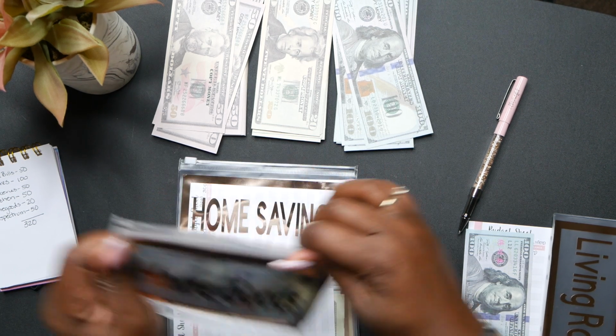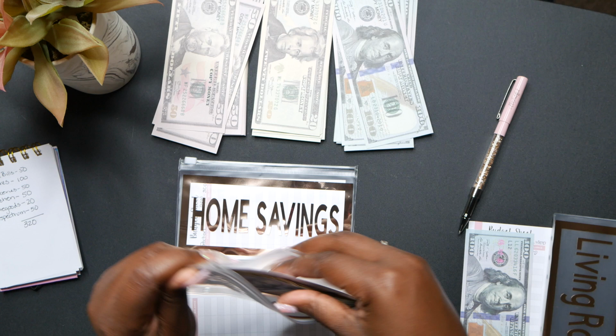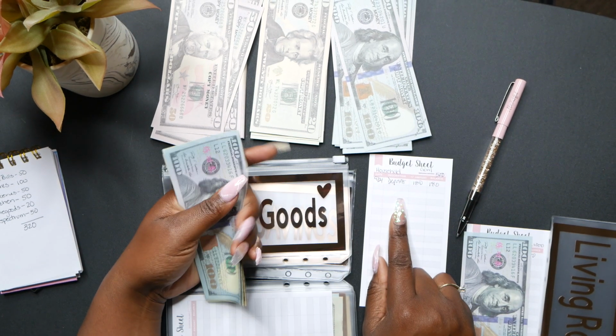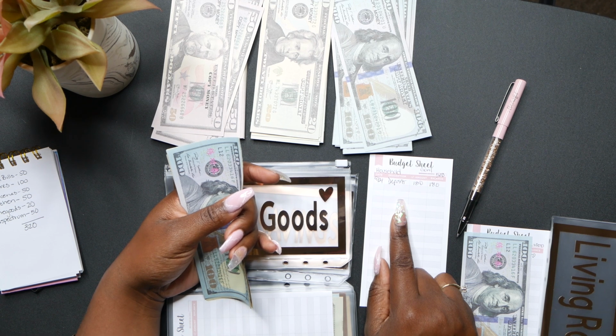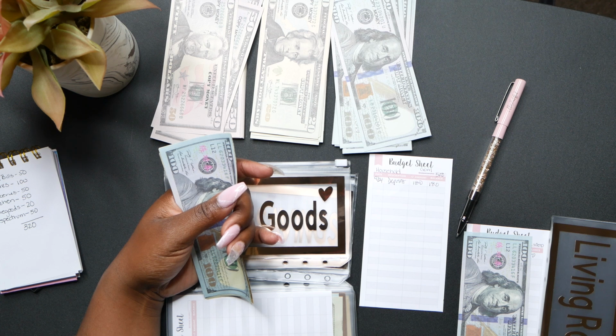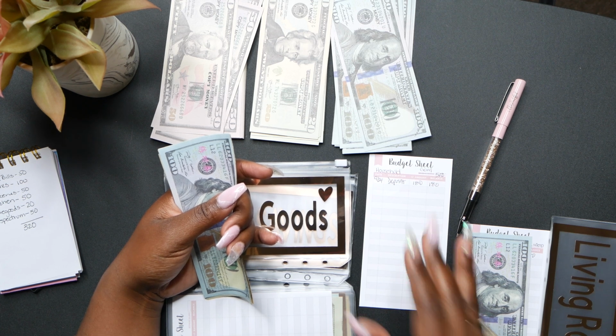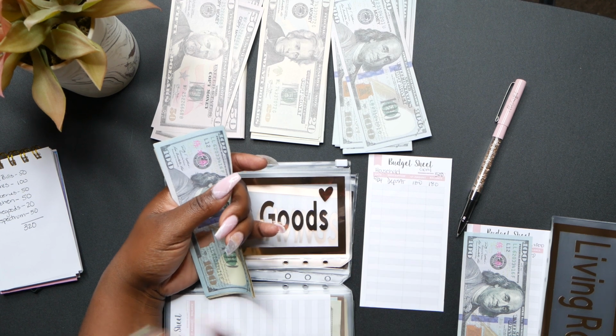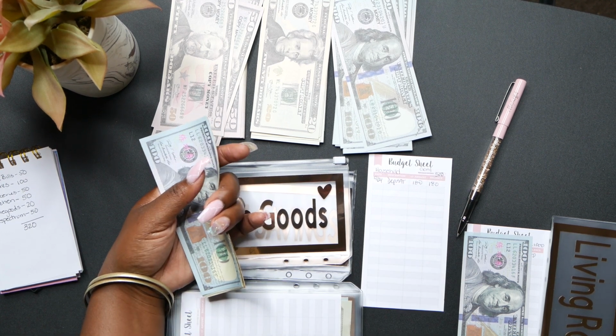So home goods, this envelope is for anything that I might need as it relates to washing detergent, a couple of towels, and things like that, that I'll need around the house. I definitely, my towels will also be another project, honestly.